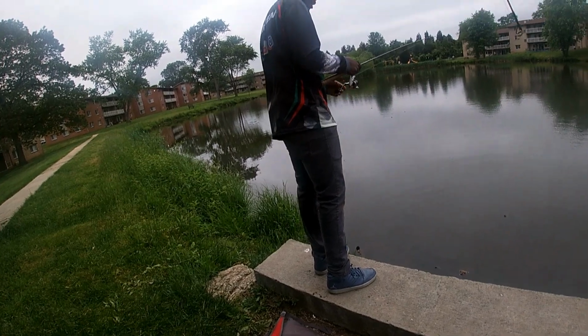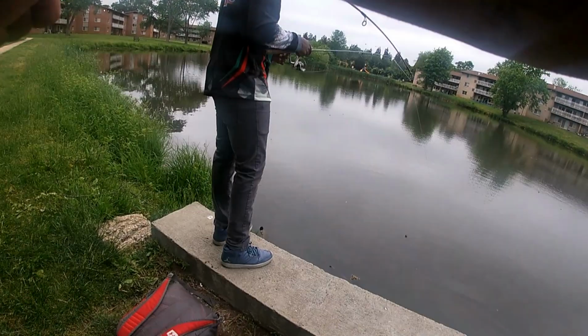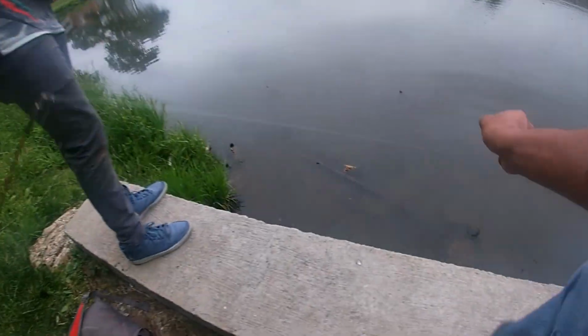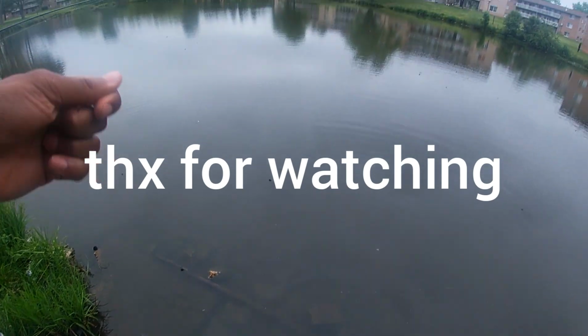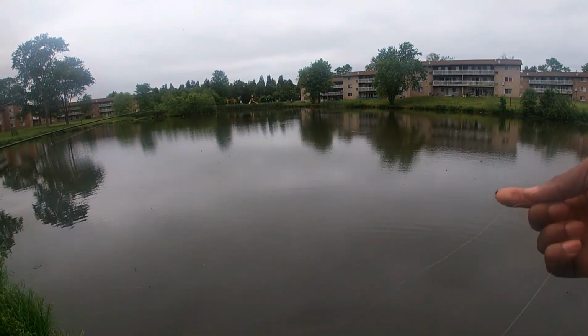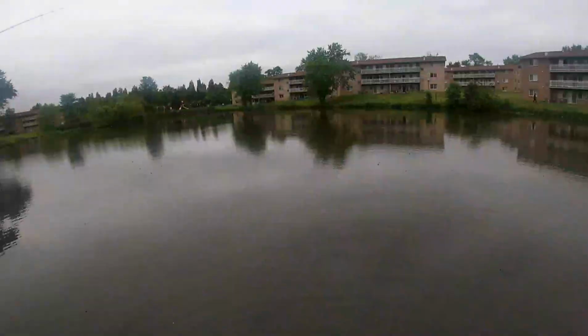Bro. I mean, I can cut it with the snips. I don't want to cut it. I want to see that turtle. He gonna break off one. Oh, there you go. All right. Did it break off at? Yep, broke off at the knot. He gone. Happily fed turtle.